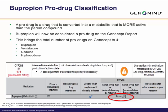Bupropion is one of the more commonly prescribed antidepressants and is unique in that much of its effect comes from its metabolite as opposed to bupropion itself. Drugs that follow this sequence of metabolism can be thought of as prodrugs, or drugs that become more active once metabolized. Bupropion is metabolized by CYP2B6 into hydroxybupropion, and although hydroxybupropion is less pharmacologically active than bupropion, serum levels of hydroxybupropion are 20 times higher than the parent compound.